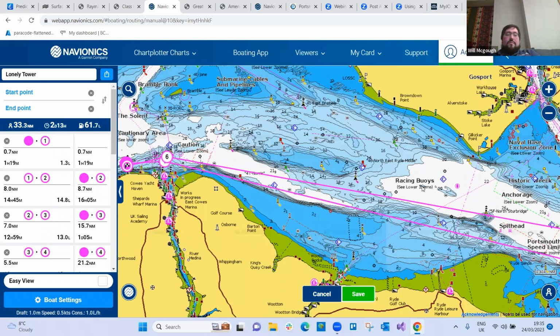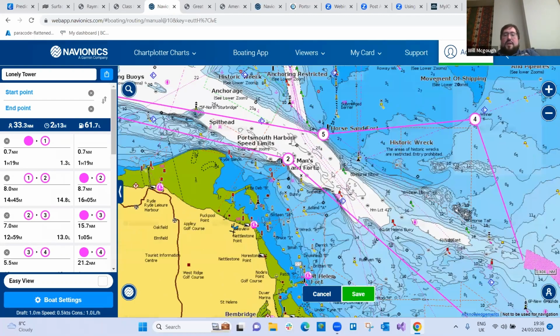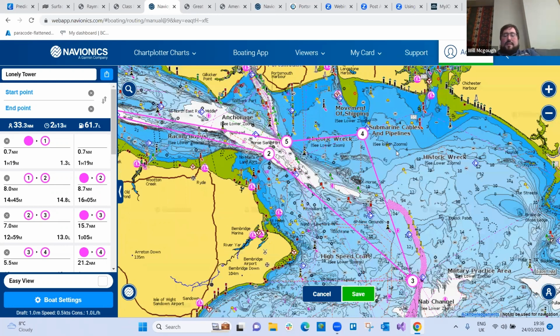So we've talked about, even at this point, start thinking about getting the boat and the jibs set in terms of having the correct jib for the beat back, because if you look at the next two legs, from the Forts to Nab and Nab North, they are both going to be quite tight. So you probably don't want people on the foredeck changing jibs or things like that on those legs if you can avoid it.